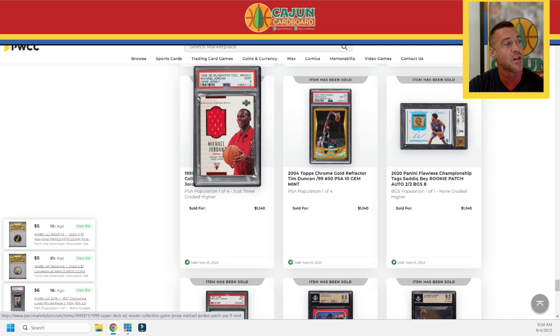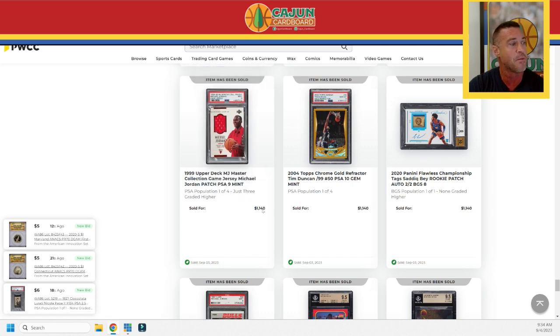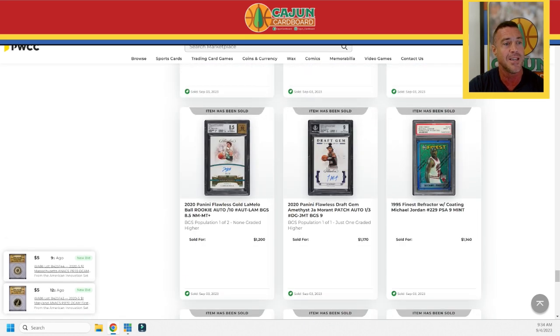99 Upper Deck Master Collection Jordan patch. Good looking card there. Don't know much about that Jordan patch, but it's from 99. 1,140. That's a pop 4. Only 3 PSA 10s in existence.